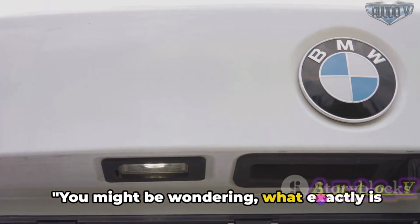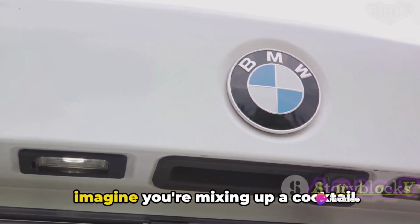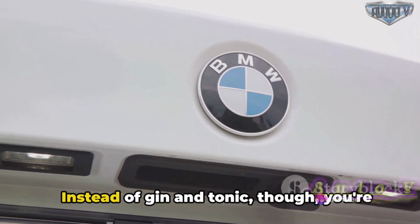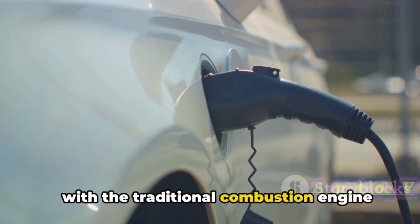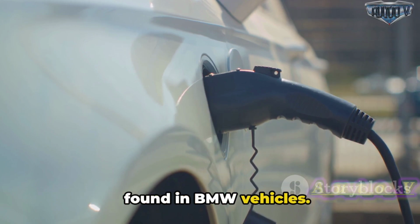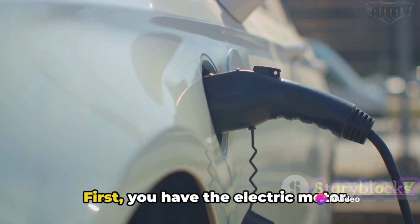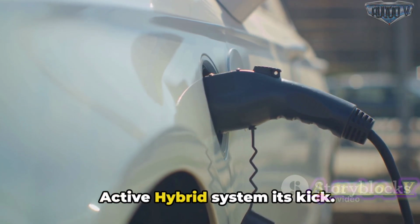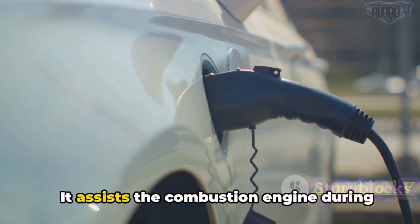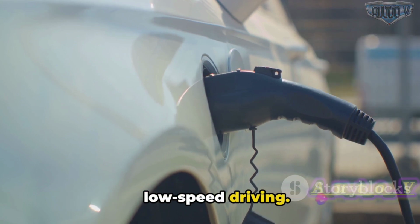You might be wondering, what exactly is BMW's active hybrid technology? Well, imagine you're mixing up a cocktail. Instead of gin and tonic, though, you're blending the power of an electric motor with the traditional combustion engine found in BMW vehicles. Now let's break down the ingredients of this high-tech cocktail. First, you have the electric motor. This is the secret sauce that gives the active hybrid system its kick. It assists the combustion engine during acceleration and powers the car during low-speed driving.